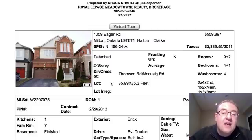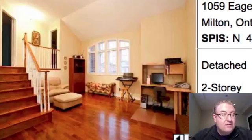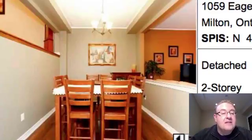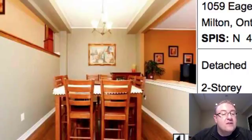So Eager, 559, good comparable against the previous one, 2,300 square feet, a little bit smaller, but it has a finished basement. There's 4 bedrooms. There's a family room up on the 2nd floor. It's kind of a split design. There's your kitchen, lots of upgrades in here as well. And I like how they kept the backsplash going right down. I think it's a good looking feature there.